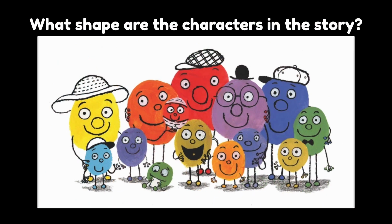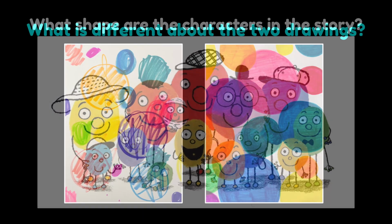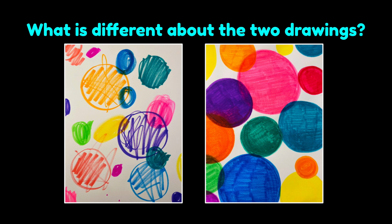So now that we've watched the story, what familiar shape are the characters in the story? If you said a circle or an oval, then you are right. We're going to be drawing and coloring in lots of different circles and even ovals for our project today.